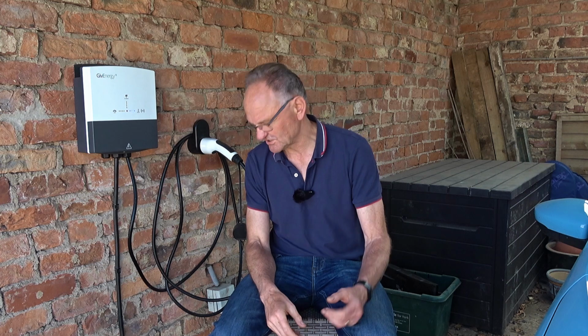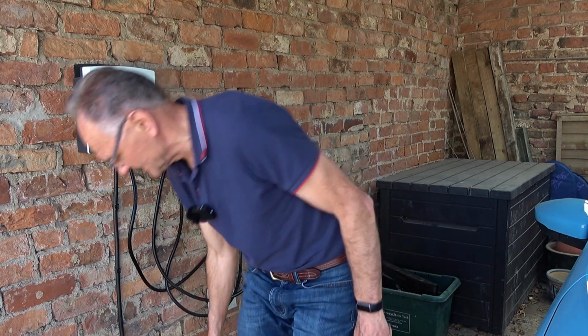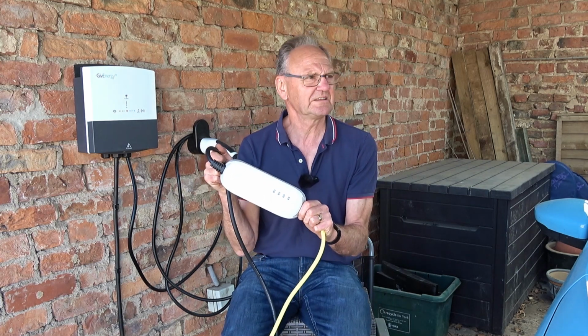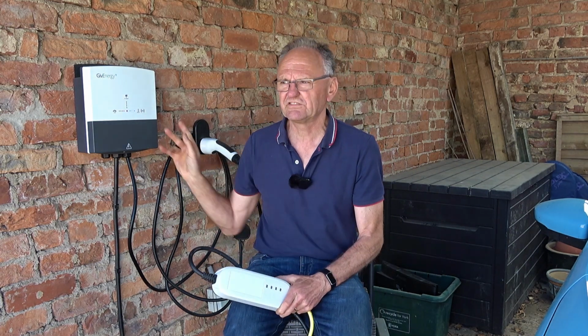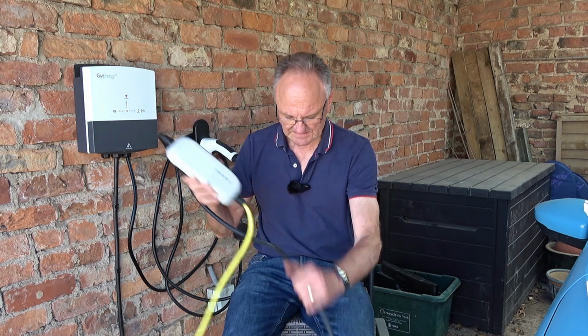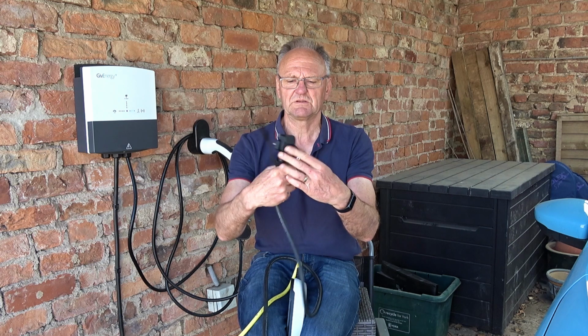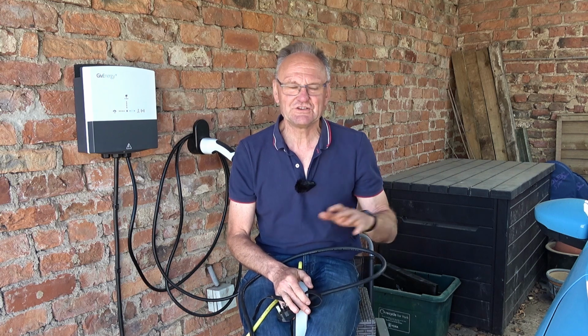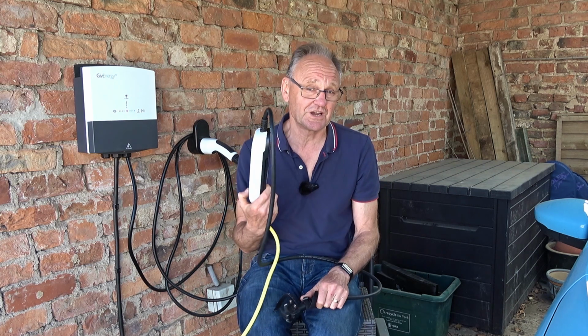Now the comedy was, if I used the little granny charger, excuse me, I'll just show you what I mean. If I use this thing, which charges at 2.3 kilowatts, this is 7.5, this behaved itself. This only plugs in from our supply, 3-pin plugs like we have there. So this would behave itself, and once I'd registered for Intelligent Octopus Go, I could actually use this charger.